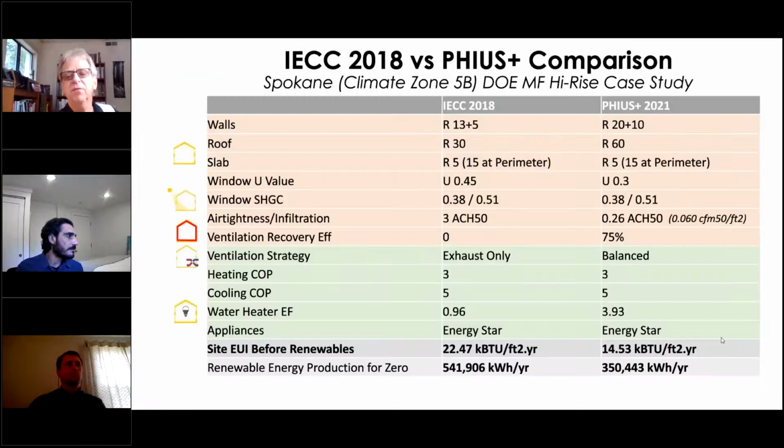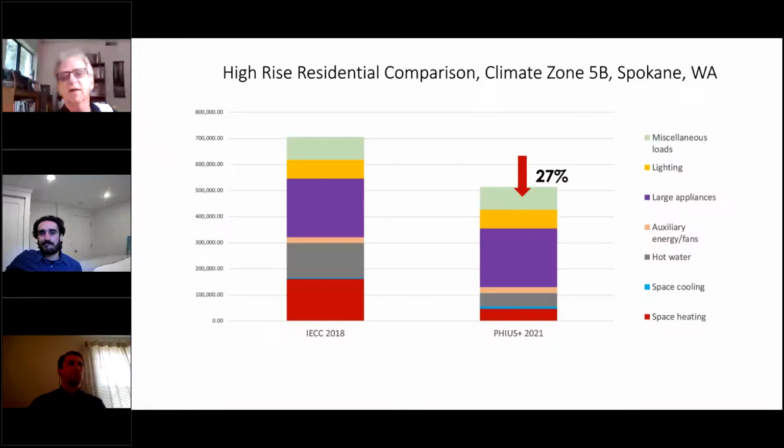Same thing happens out, actually even more dramatically, out in the colder parts of the state, where you can get tremendous gains from buttoning up the building more tightly. There you got Spokane. It's a 27% drop from our state code.